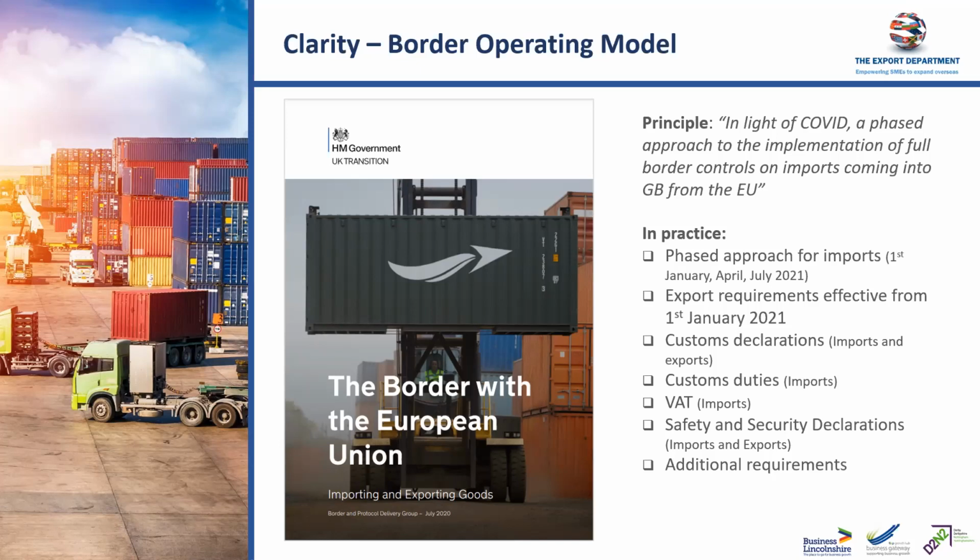Full safety and security declarations will need to be made. You need to know what documentation is needed to clear your goods at customs, any licensing or certificates. And then there are additional requirements that affect only specific goods movements. So foodstuffs, for example, they'll need special certification to enter the country via specific locations, and they have to undergo additional checks at the border.